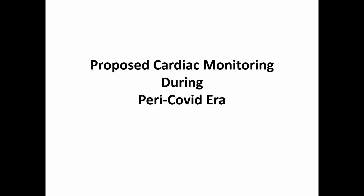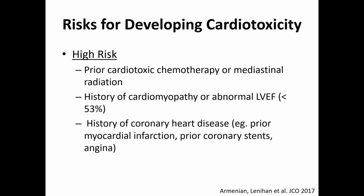So it was a bit of a challenge, and it became more of a challenge as the days went on, how we were going to monitor our patients. So we sat down as a group, some of the key members within cardiology and some of us breast cancer docs, and tried to come up with something that's sensible, but without deviating too much from the standard.